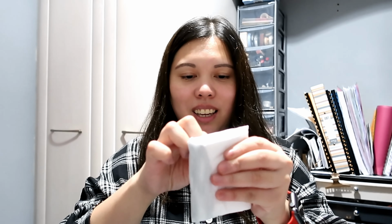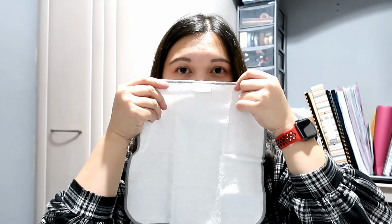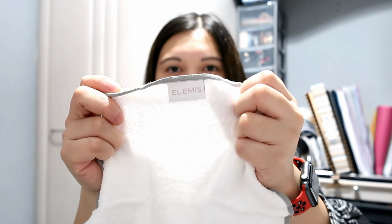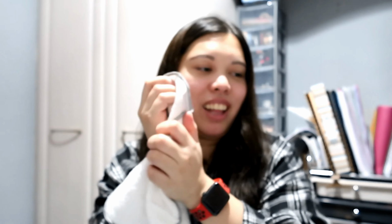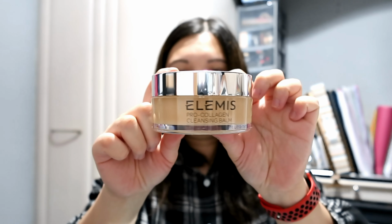Let's see. Oh, we have the makeup cloth, which is nice. It's really a good size too. And it says Elemis here. It smells gorgeous, lovelies, and it's so soft. And then we have the product, so big. Here we go. And as I said, lovelies, this is my favorite product.